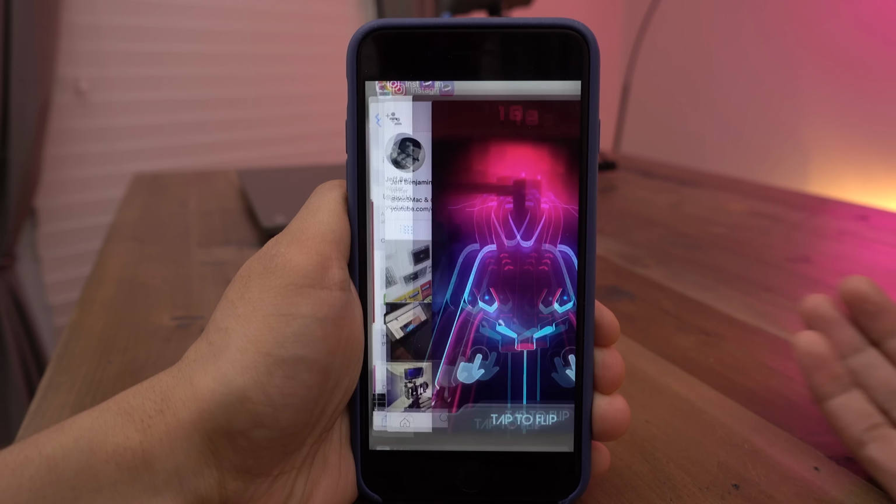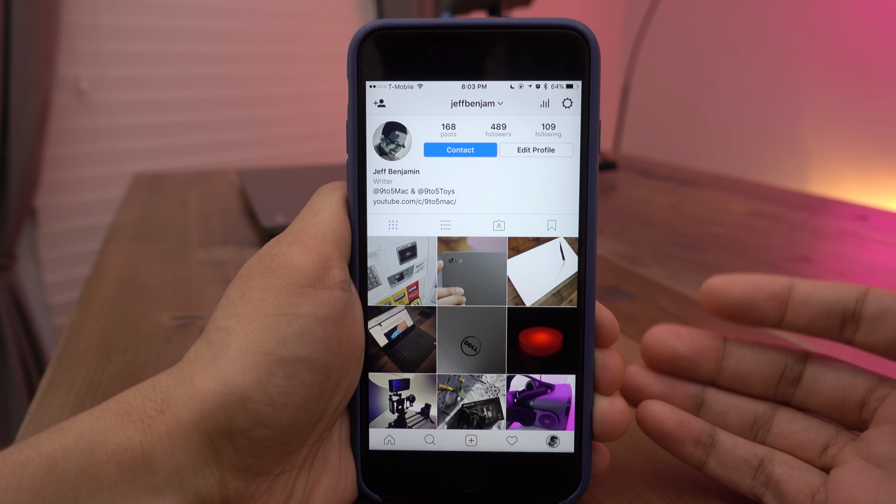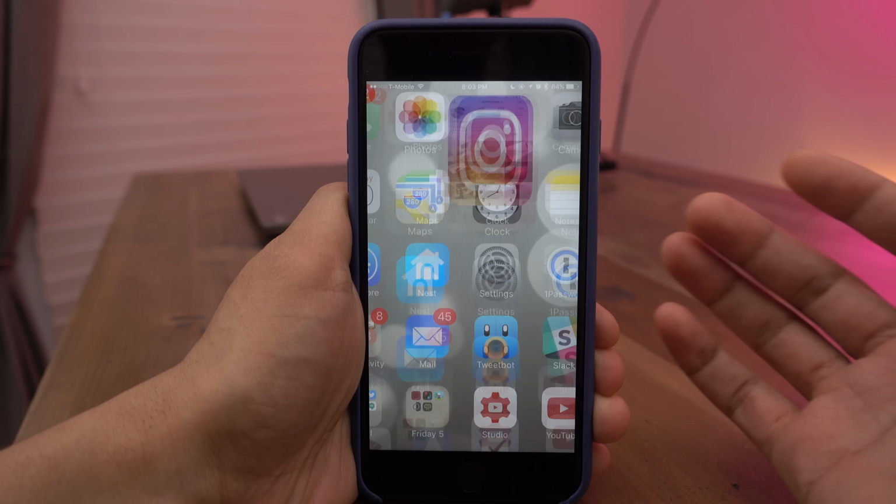If you ever find your iPhone running ridiculously slow and sluggish, you can clear all apps out of memory using this handy tip. So you can see I have that pinball game in memory, I have Instagram in memory, and I have several other apps in memory as well.